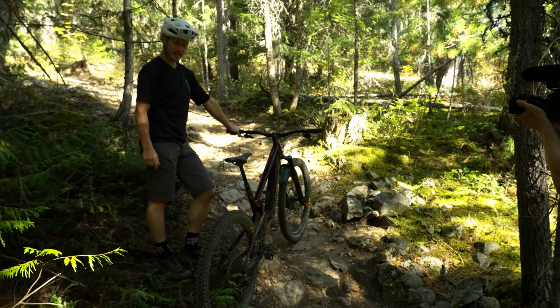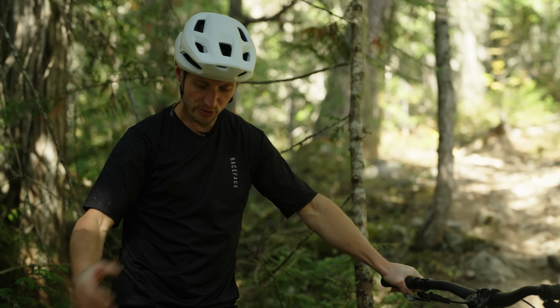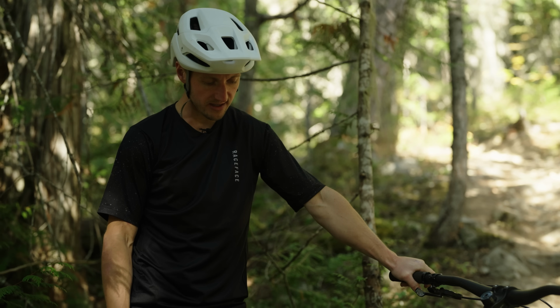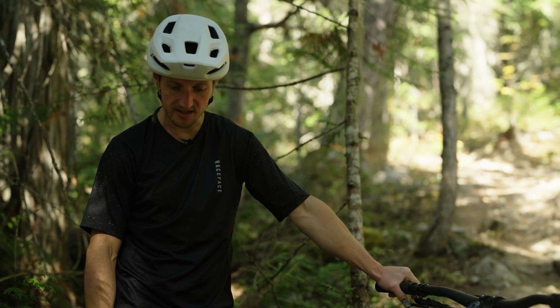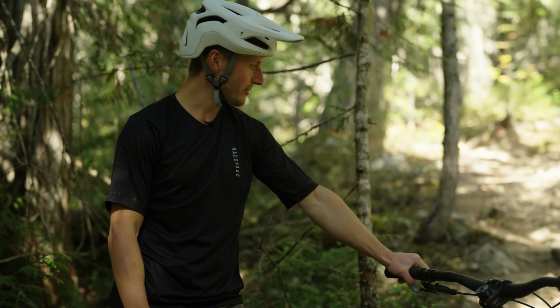Yeah, I just felt like the front end was a bit taller, had to move my weight forwards. Very minor differences between all these bikes. But, you know, subtle setup tweaks make a difference, and this is the nastiest thing you'd ever want to climb.